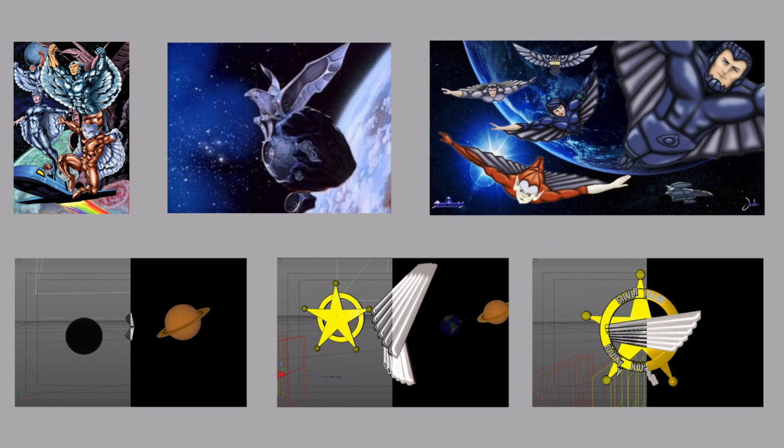The three photos at the bottom of the page are split scenes from my project, showing 3D Cinema 4D work on the left and the actual composited footage on the right. I present to you my Silver Talon Bounty Hunter project.